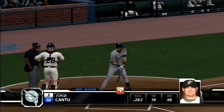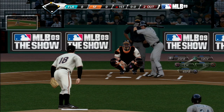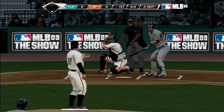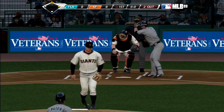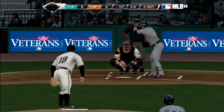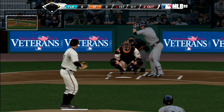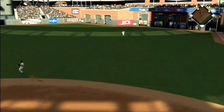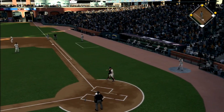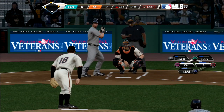Jorge Cantu will stand in looking to extend his modest 6-game hitting streak. And that's on the outside corner for a strike. He's set, now the pitch. Swing and a hot shot towards the hole. And that's by him into right field for a base hit. So the bases are loaded here, 2 men gone, and that'll bring forth the youngster Jeremy Hermida.